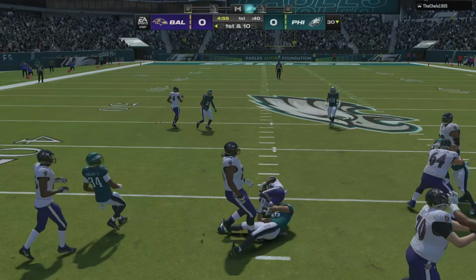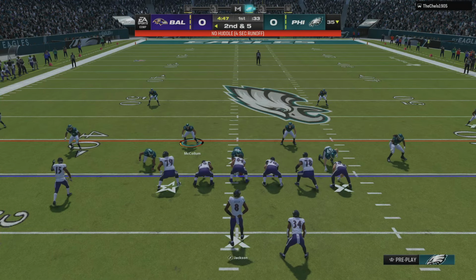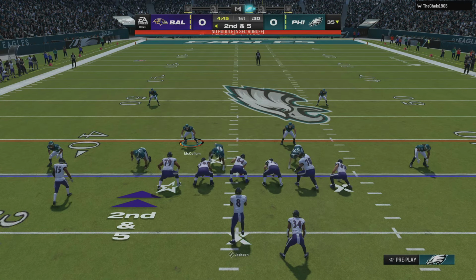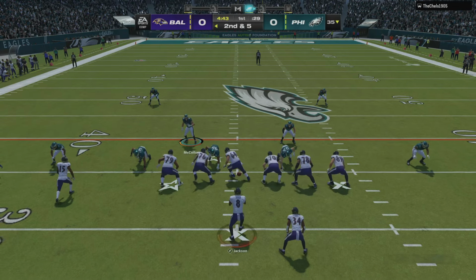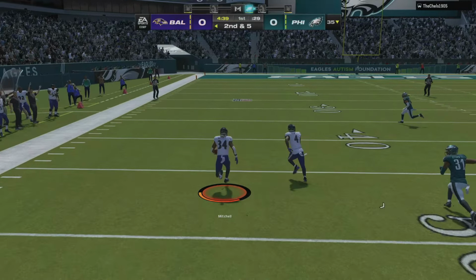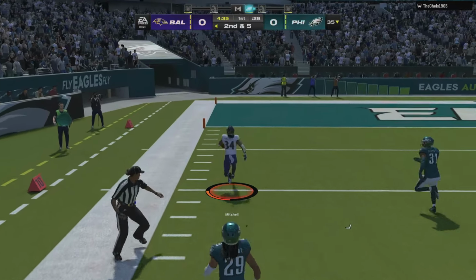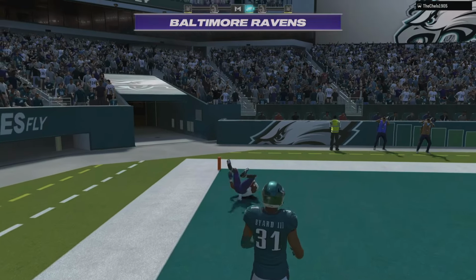That's run by Mitchell. And he gets this to the 35. Good for a gain of 5. Ball on the 35. Here comes second and 5. Once again, it's Mitchell. Now he's loose down the sideline. Inside the 10. That ain't happening no more.